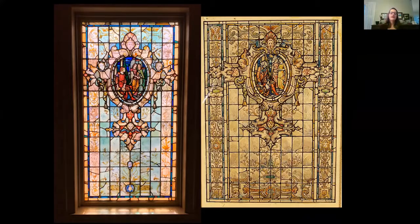If you look at the Nicola D'Ascenzo archives, there are no residences for a family named French. There are no businesses under the name of French. There are no other windows with this motif, using Dante and Beatrice or this sort of central medallion motif. So while we can't definitively say that this sketch is the sketch for our window, it's really intriguing and it's really wonderful to sort of put this story together, what the possibilities might be. So that is a fun element of our window.